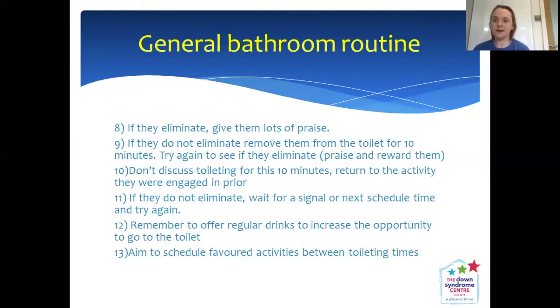If they do eliminate, give them lots of praise. If they don't, bring them back out of the toilet and give them 10 minutes going back to whatever activity they were doing beforehand. And then try again to see if they eliminate this time. So try not to discuss toileting too much during this 10 minutes. Let them just return to whatever they were doing.